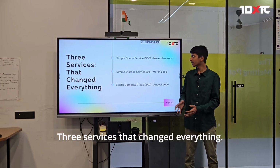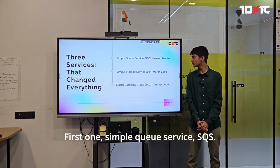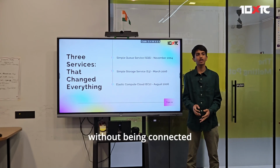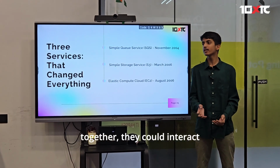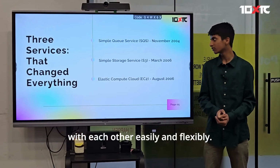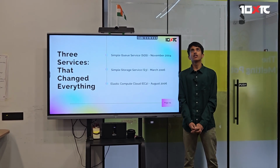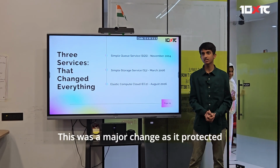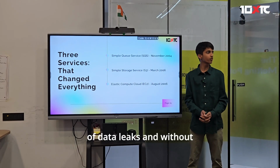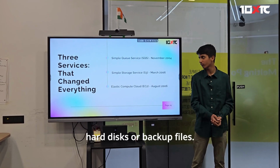Three services that changed everything. First one, Simple Queue Service (SQS). This worked like a chat box for apps, so without being connected together, they could interact with each other easily and flexibly. Second, Simple Storage Service (S3). This was a major change as it protected data without the risk of data leaks and without having to worry about hard disks or backup files.